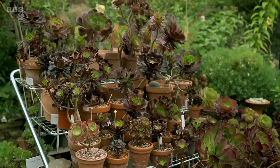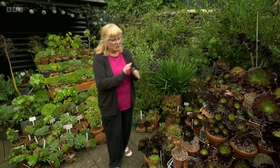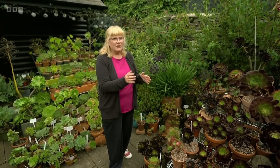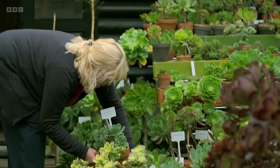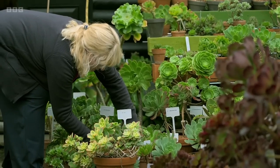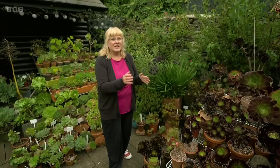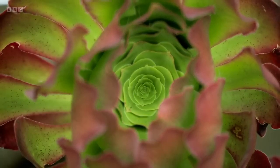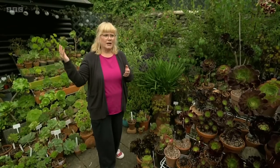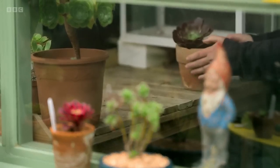They really like to be out all summer long, but you really do need to watch the weather. So as soon as the frosts are over, I start bringing them out. I've got a huge amount of plants, and each plant has to be checked and looked over. I have to make sure that they haven't got any pests or diseases, and that takes me about a month. Come autumn and there's a threat of frost again, back into the conservatory they go. I've got 2 greenhouses, a porch, and anywhere else I can shoehorn them in.